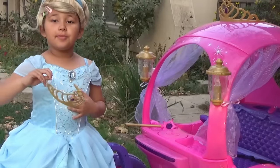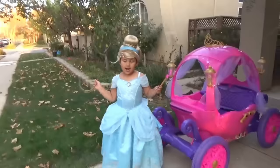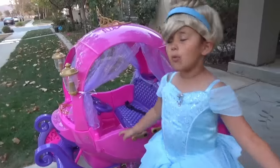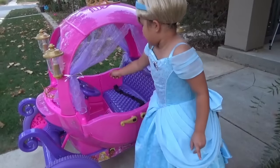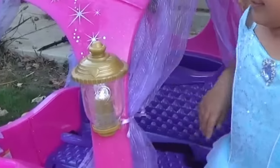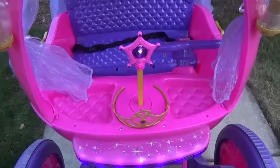Whoa, I changed it to a princess. This crown must be magical. I am a princess. I want to share it with a beautiful carriage. Both doors open. Do the lights light up? If you put it in, this happens. Ooh, wow! It lights up. It's in the door. Wow.